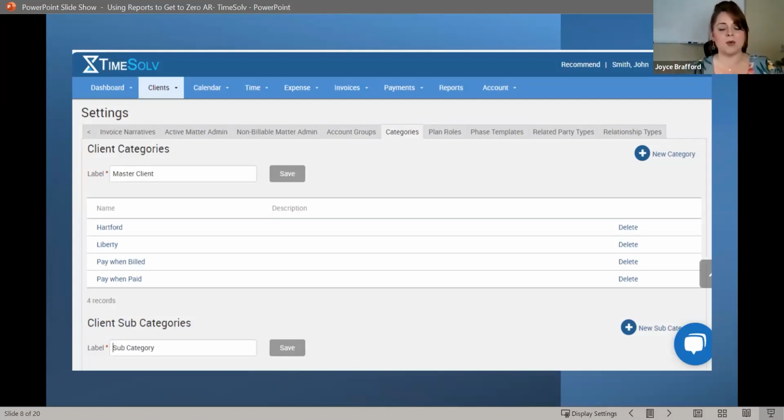It gives you deeper, richer data than just who are my clients, what are my matters, and how long have they been overdue. But setting up the categories within your TimeSolve account is a great way to capture data that would not otherwise be there. And this is fully customized to you. So you get to determine what the important feature sets are for your clients as you're tracking how they pay their bills.